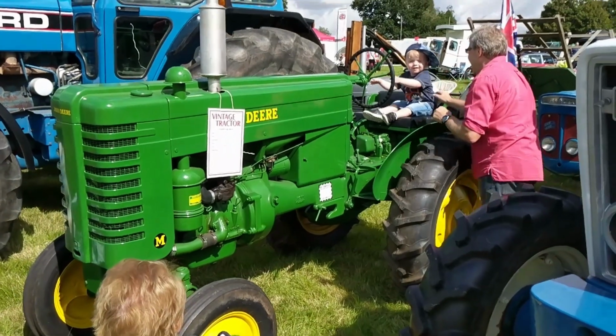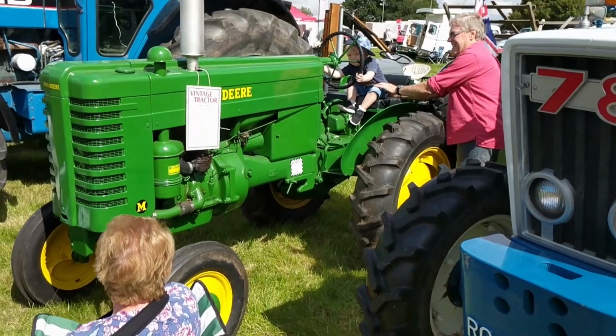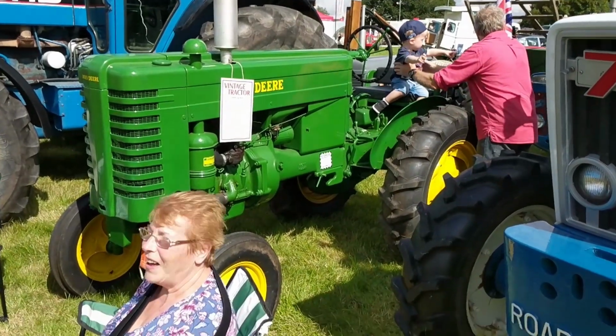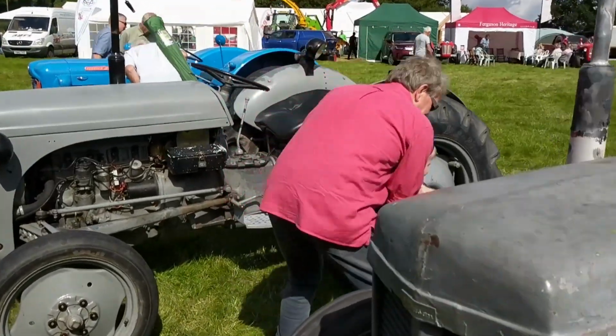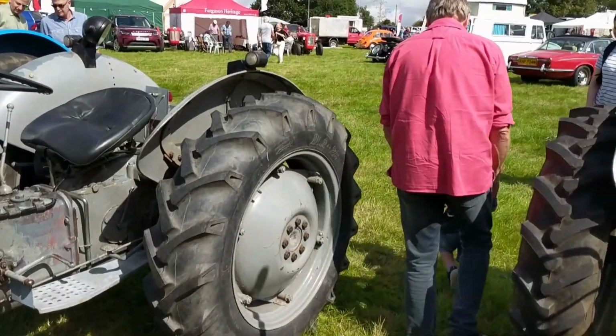Wow, a really old John Deere tractor. There's no mistaking that green. Now this is a really old tractor. If anybody knows what make it is, why don't you let us know in the comments?